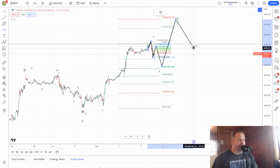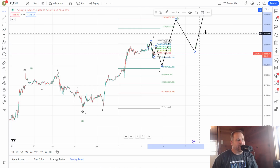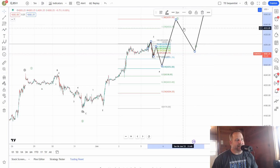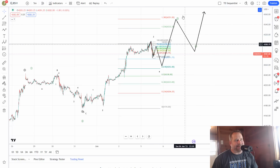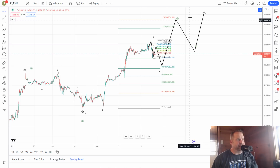One more pullback into the 4300 to 4370 area, and then one last push towards 4370, 4400 in that area to complete this move up. That would be a standard path. Nothing about this move up has been all that standard. It's been a little bit tricky to track in the micro counts, so stay on your toes on this.